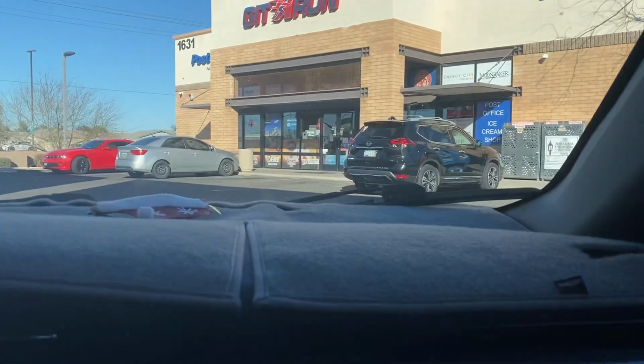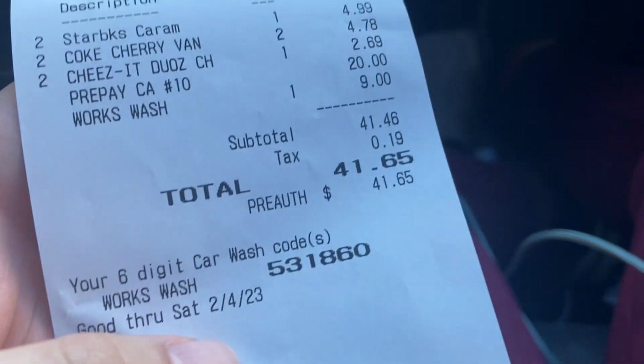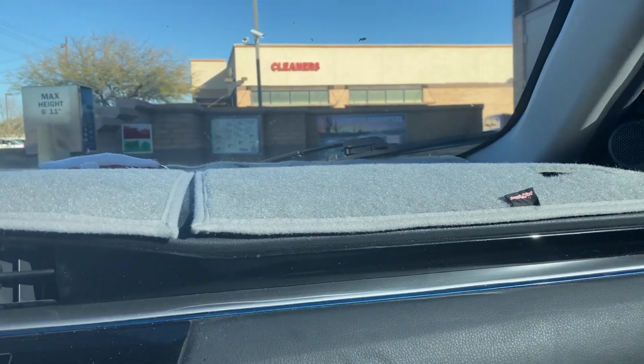Alright, so I'll be right back. There was nobody here and now there's a ton of people here. Here's the 6-digit code for the top wash that works right here. When did you hear about this one? I've never been there. Okay. So we've got the works for 9, the deluxe for 8, and the express for 6. Okay, let me know what the code is. 531860 for the top wash.